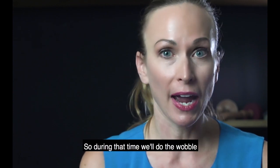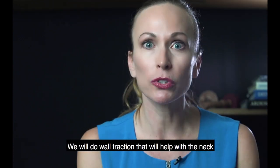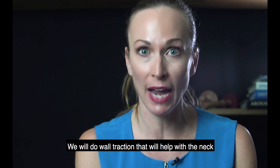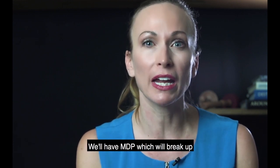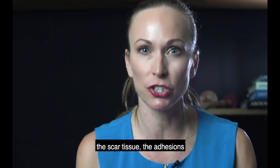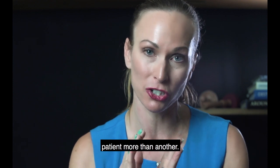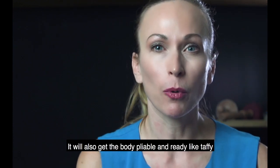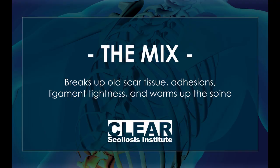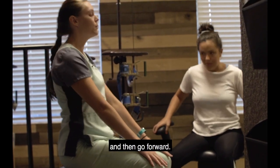During that time, we'll do the wobble, which will pump fluid into the disc. We will do wall traction that will help with the neck to get fluid into the disc. We'll have MDP, which will break up the scar tissue, the adhesions, and the fixations, often on one side more than another in the scoliosis patient. It'll also get the body pliable and ready like taffy so that when they get the adjustment, they're ready to go.